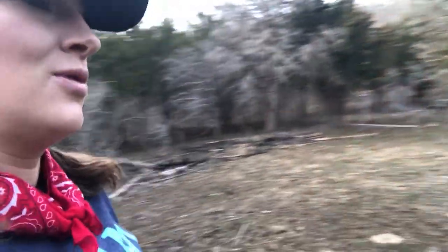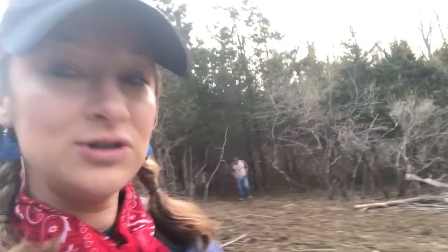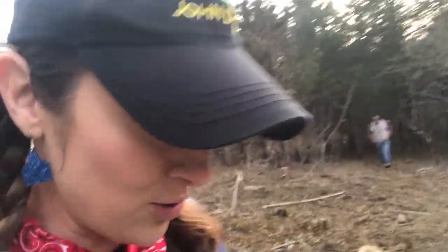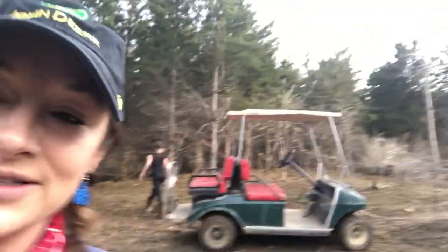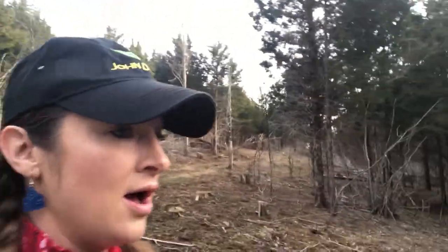Okay, so normally in the evenings we come out here in the woods and we do a little bit of exploring with the kids, and we're looking for arrowheads, and then we also collect river rocks. We do have a creek that runs through here, so we're always picking up rocks. I put them in my flower bed at the house, so it's just something the kids enjoy, so we come out here and do that.